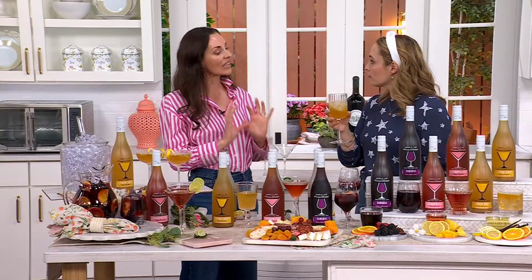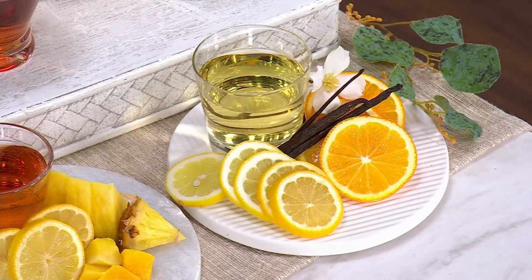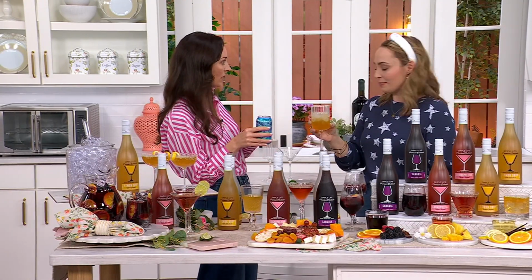It's a nice, lighter beverage for you to enjoy, but we're giving you that lemon, a little bit of vanilla extract in here, and of course, a little bit of orange blossom. Very refreshing. Yes. This one too, Rachel, even if you wanted to add a little bit of club soda or sparkling water and turn it into a spritzer, you could do that easily. Do you want me to add a little bit? Please, that would be great.